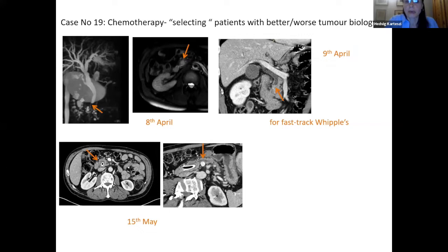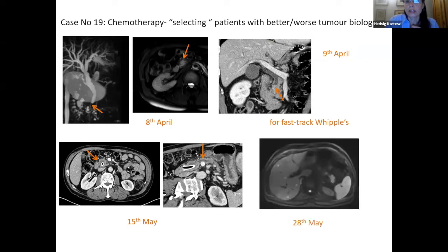But before that, we did a repeat CT scan, basically 1 month later, and we could see that actually this tumor has significantly increased and there is new pancreatic duct dilatation. So we repeated the staging, and the liver MRI showed multiple small liver metastases.